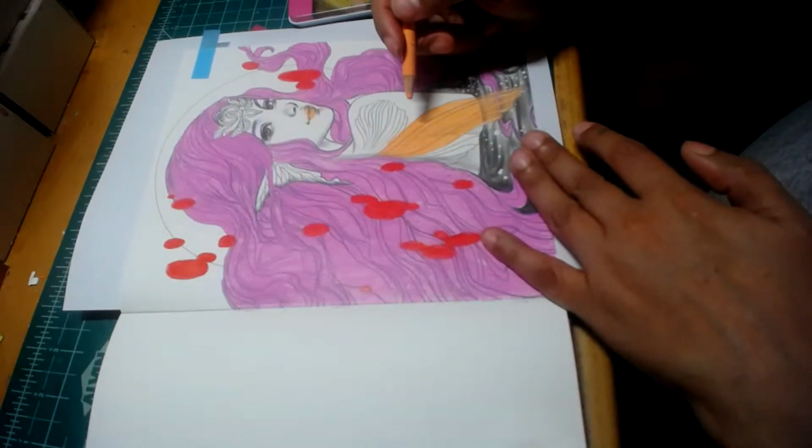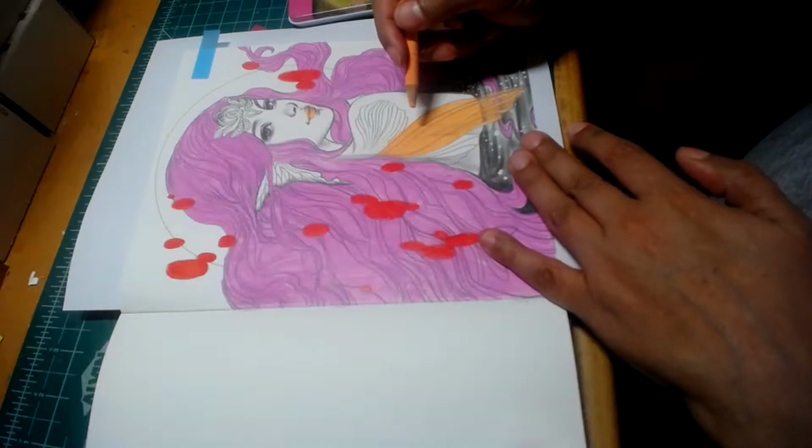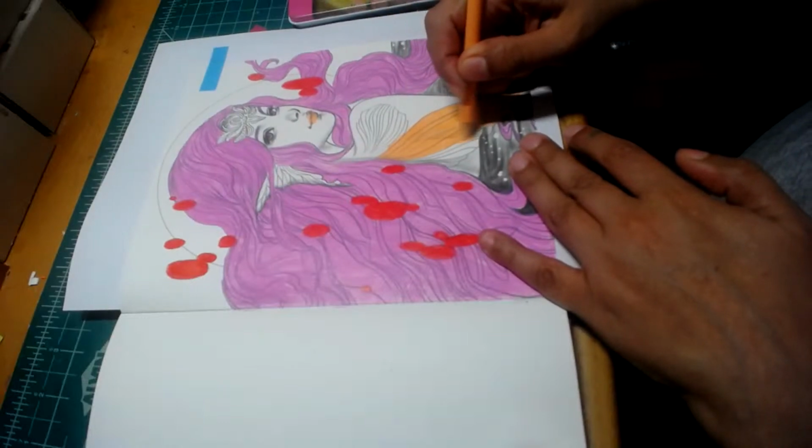Don't forget diamond painting. You could do some diamond painting too.